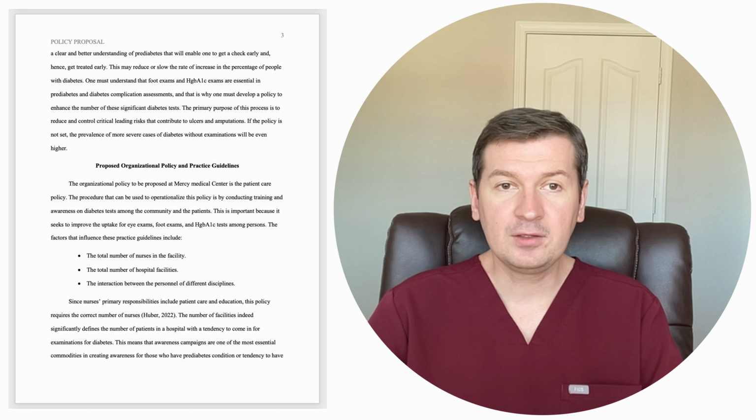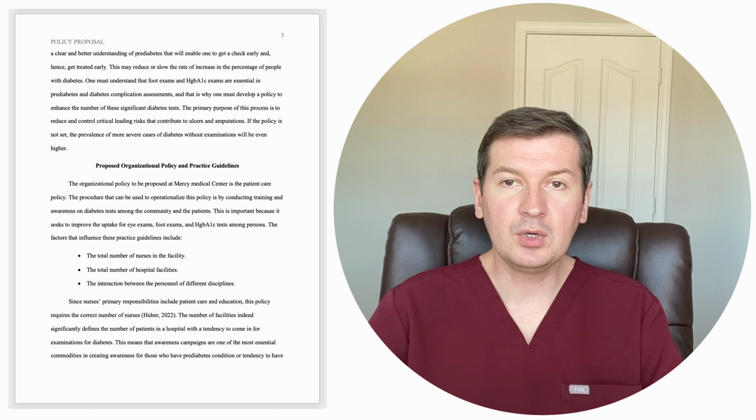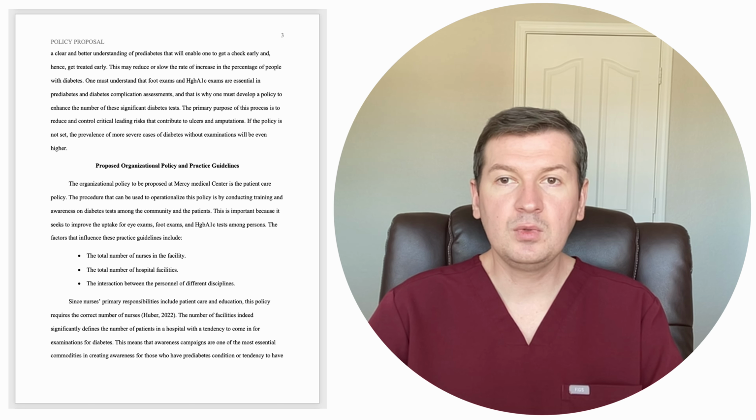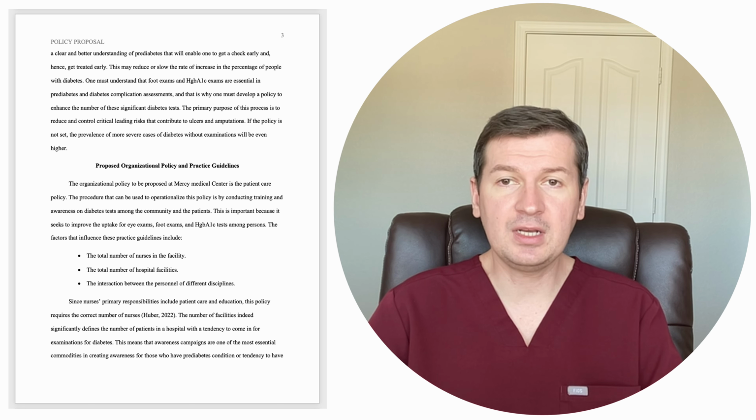The factors that influence these practice guidelines include the total number of nurses in the facility, the total number of hospital facilities, and the interaction between the personnel of different disciplines. Since nurses' primary responsibilities include patient care and education, this policy requires the correct number of nurses. Huber, 2022. The number of facilities indeed significantly defines the number of patients in a hospital with a tendency to come in for examinations for diabetes.